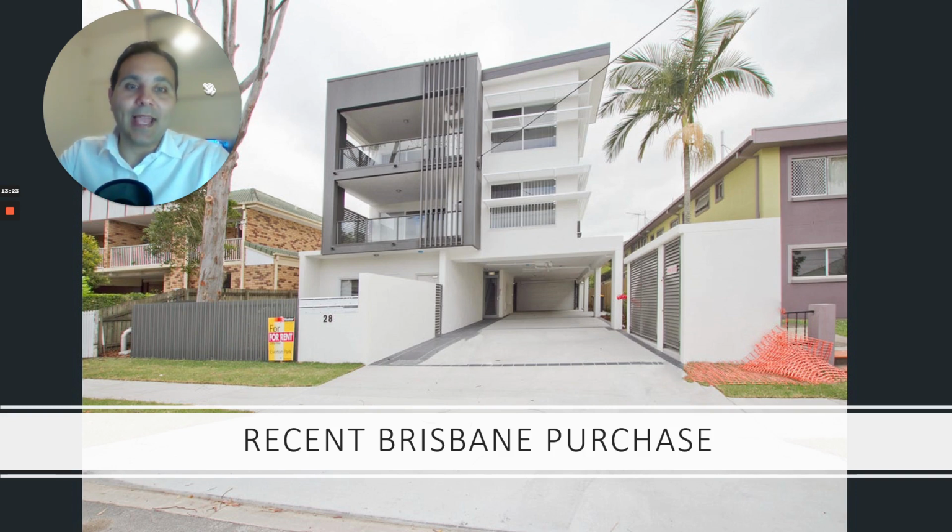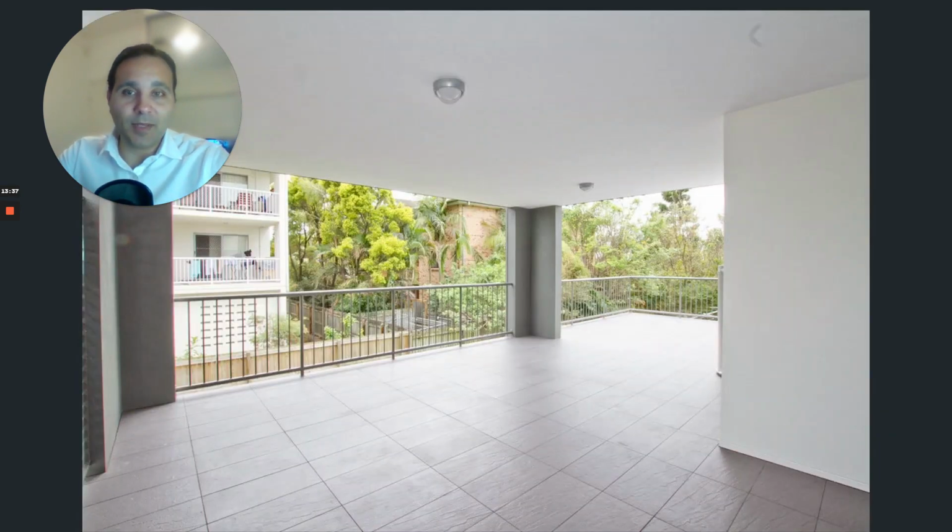So it is a modern, above average sized apartment, and it's in a complex of only 7, and it's providing a 5.2% rental yield, which is being achieved at the moment. So it's just a great return. I mean, look at that huge 50 square meter balcony. It's very rare for an apartment. This was a real diamond. We were very lucky to find it.